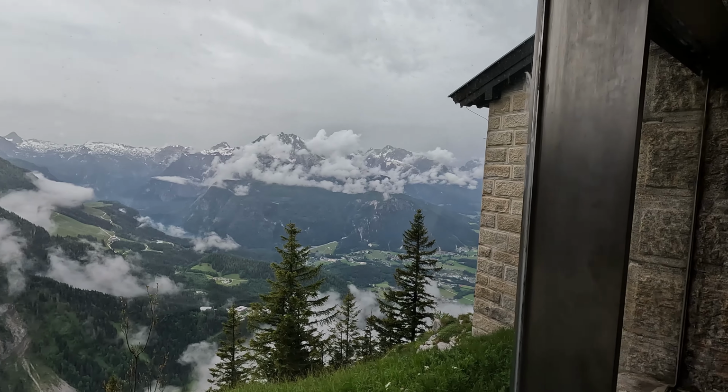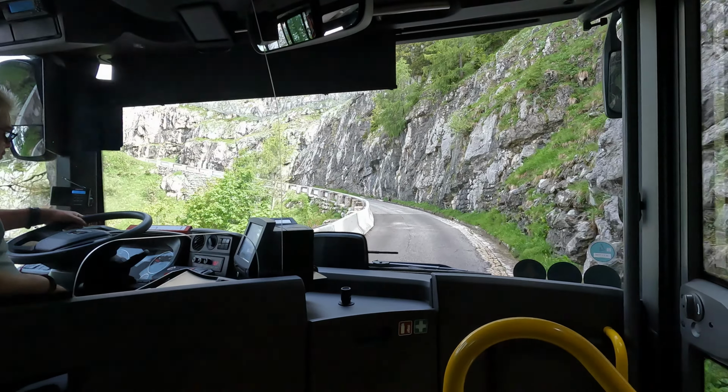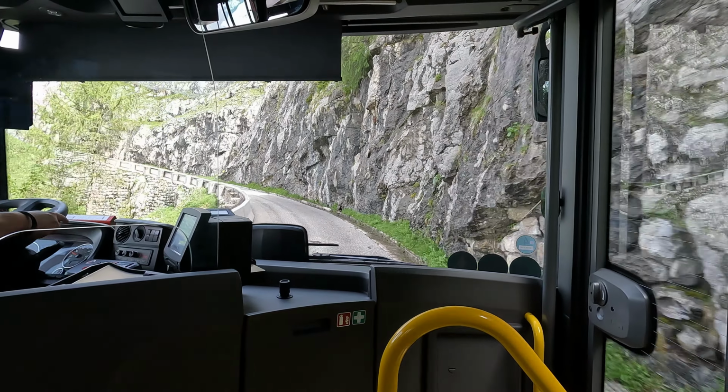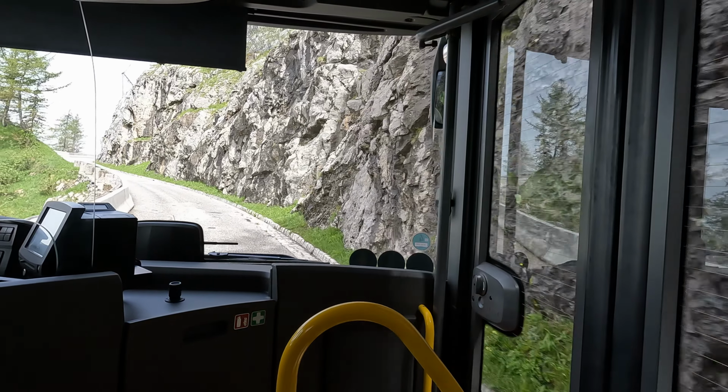I think it was worth visiting the Eagle's Nest. It was interesting learning about the history of the place. The bus ride up with its hairpin turns and the narrow road felt like part of the experience, and I wouldn't want a cable car or people mover to replace it.